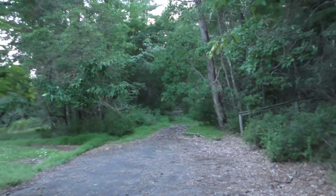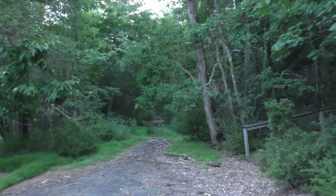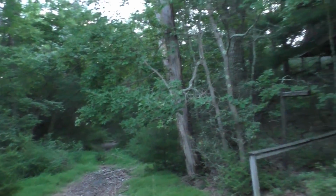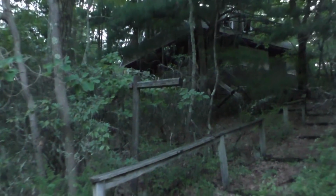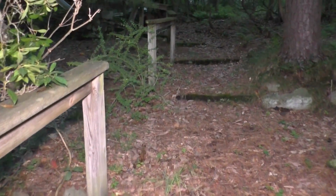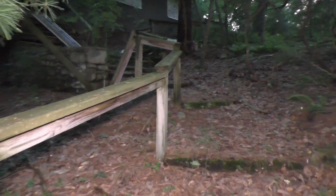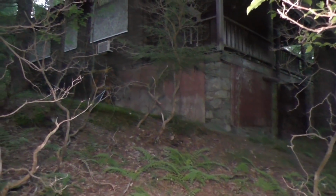These old roads just keep going and going and going. And yeah, I lost count of how many houses we've encountered so far. Let's see if we could do this one. This one's pretty big. Did you hear that?